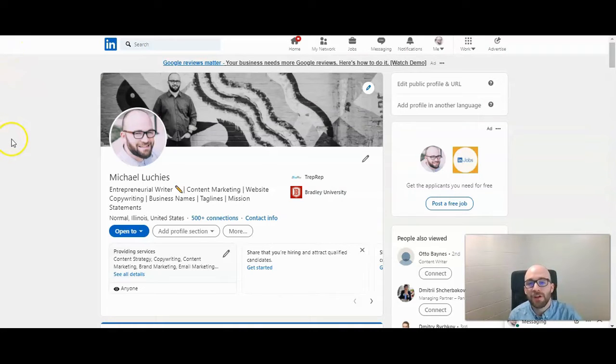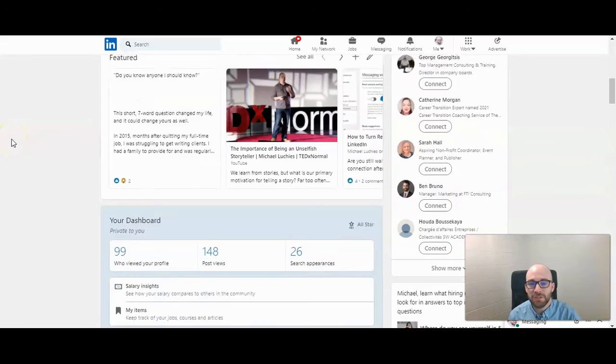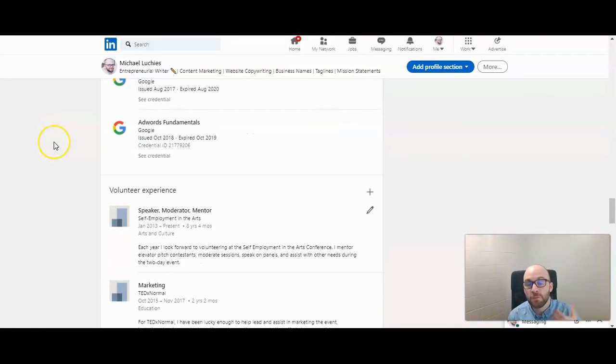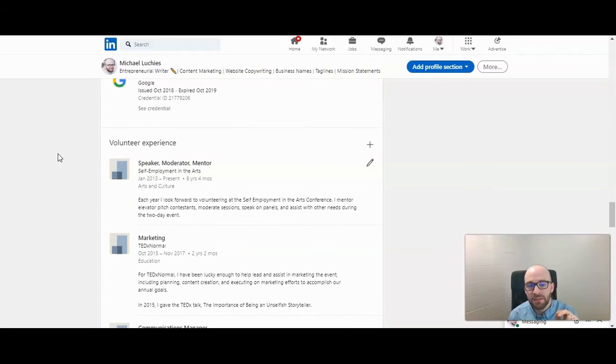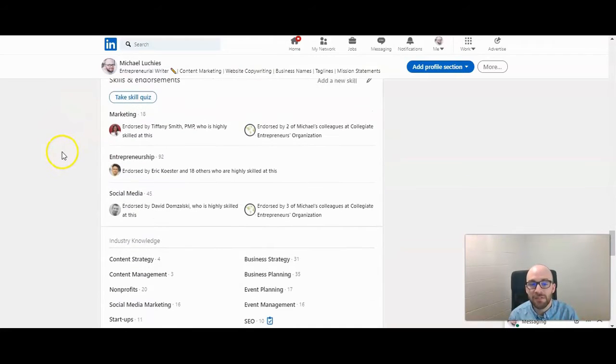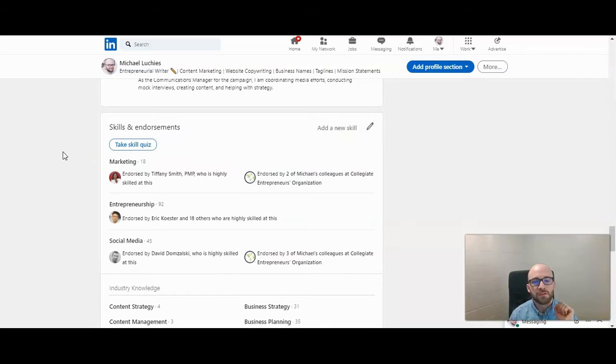So looking at my profile here, we're going to scroll down to that section, which you can find under, well, depends what sections you have on your profile, but it's under your experience, including volunteer experience, licenses and certificates, and right here, skills and endorsements. Skills and endorsements lets you select keywords that you would associate with your professional experience and expertise.